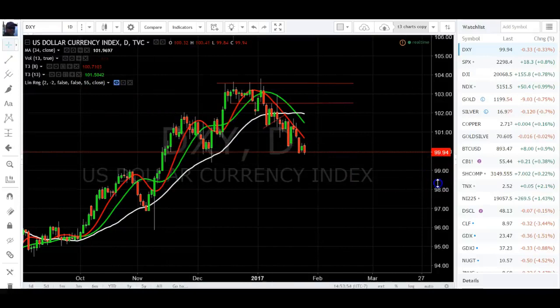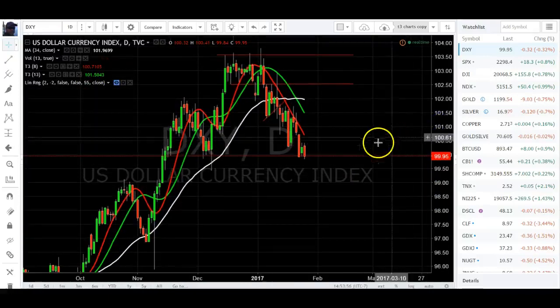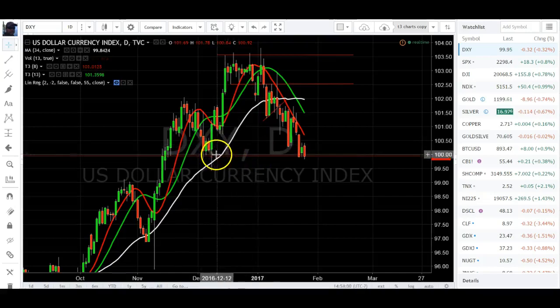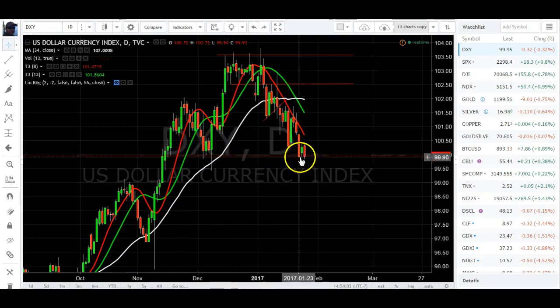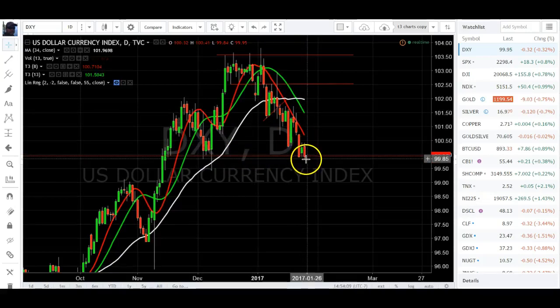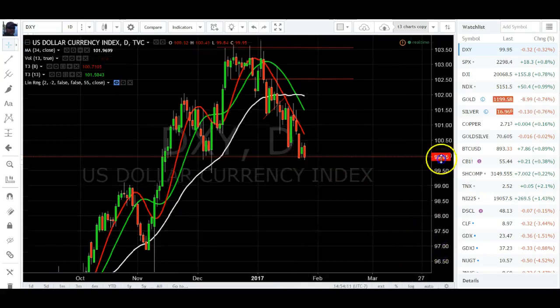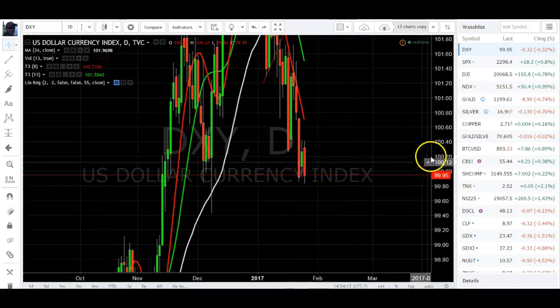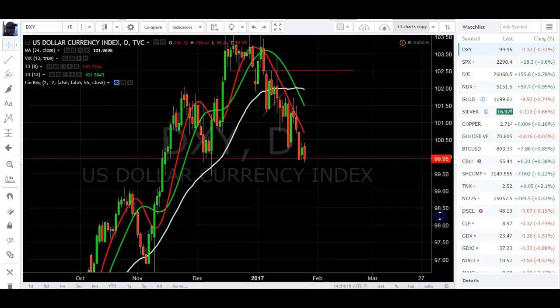We got the dollar. Looks like it fell below 100 today. It's coming up on previous lows. It blew down, had a small bounce, and then continuation. Looks like it broke previous lows, bounced back in, and see what happens.